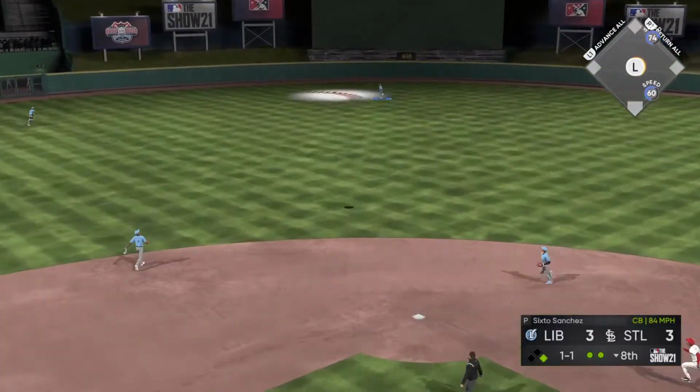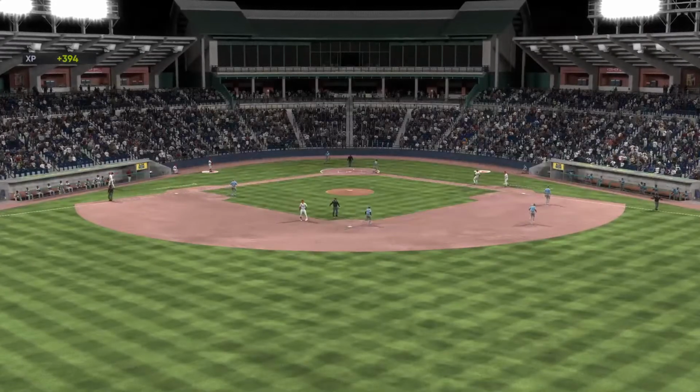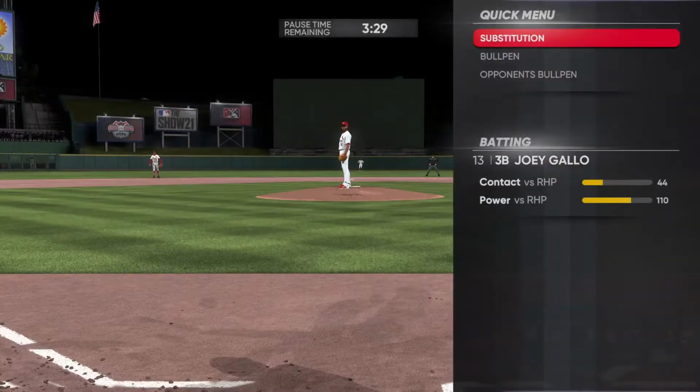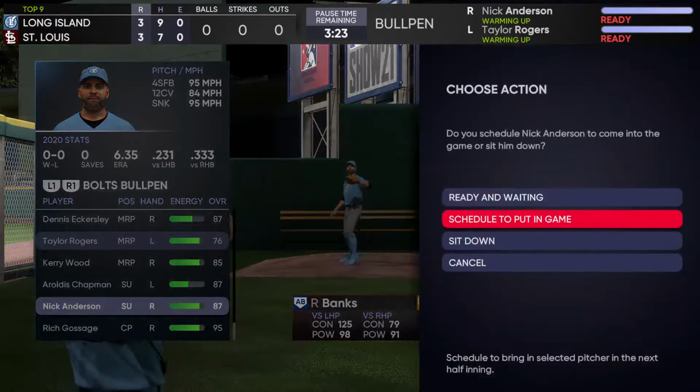High fly ball out to straightaway center. Lewis waits on it. And the inning is over. So stepping in is Joey Gallo. He's got a hit in 3 at-bats to this point. The third baseman, Joey Gallo.